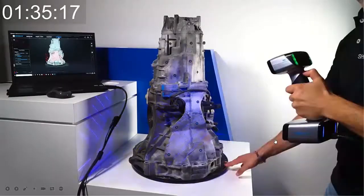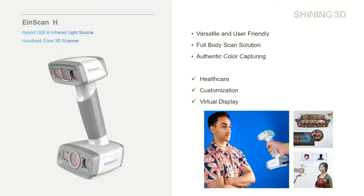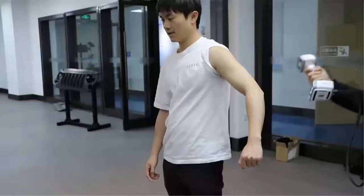Industry, iScan HX can really be a very helpful tool for you, and we'll share more case studies later. So iScan H looks similar to the HX we just saw in the video. This scanner is mainly designed to scan human body and big objects, suitable for healthcare, customization, virtual display, art and heritage applications. With its large scan frame, it's able to get scan data rapidly and fluently. Also, we have a video of iScan H to scan arm.